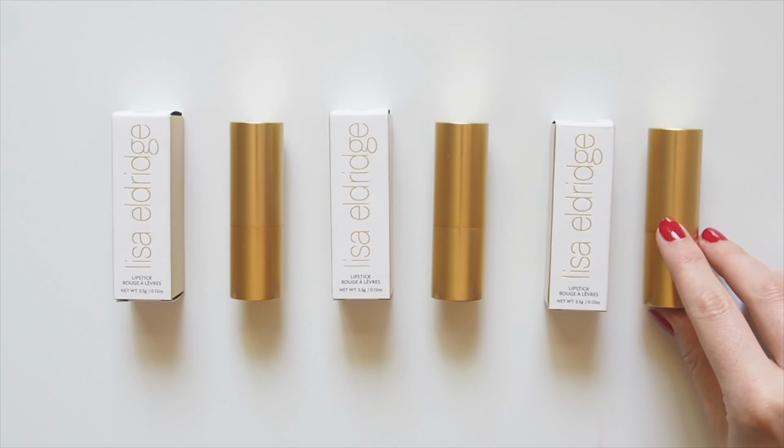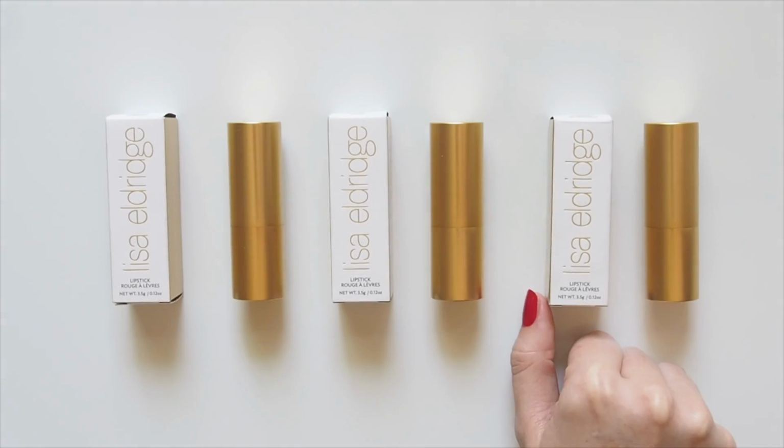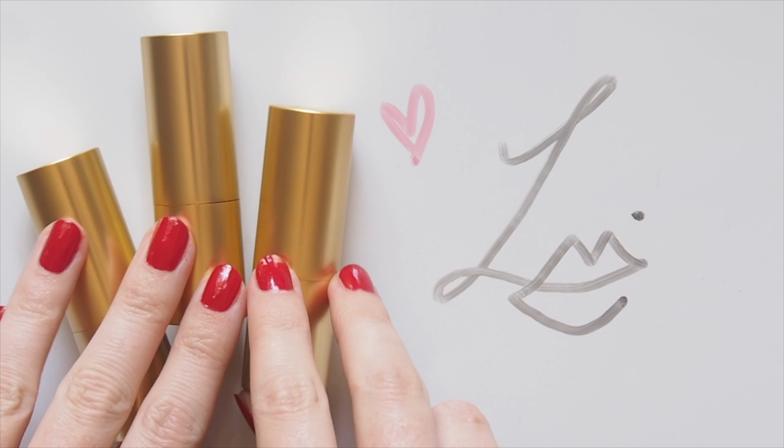Lisa has mentioned that she's hoping to restock them and possibly introduce some new shades, so I'm keeping my fingers tightly crossed. Please let me know if you managed to get your hands on this incredible launch and what you think of the formula and shades.